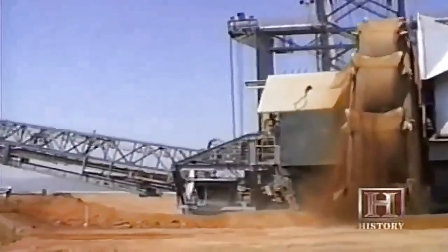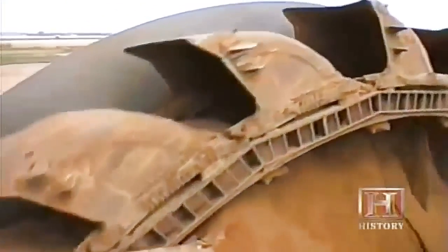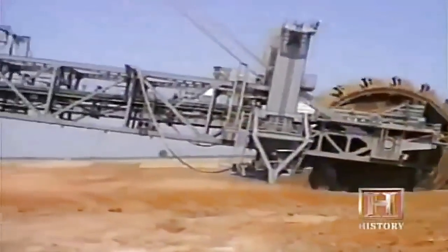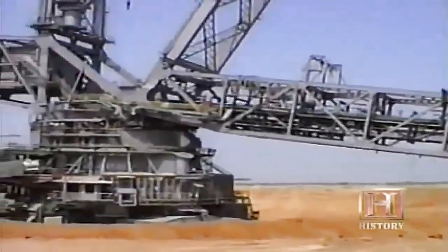This giant erector set of a machine is made up of many components. You have the large digging wheel at the front, which is 71 feet in diameter. It is connected to a large boom, which then connects to the central tower.